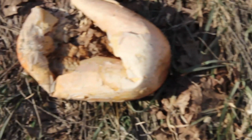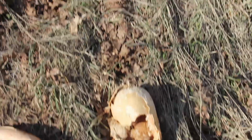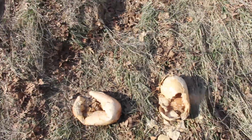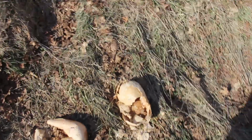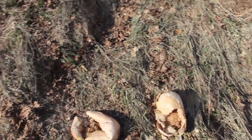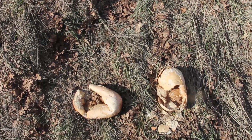I don't know what these are. Probably just some kind of squash of some sort. I thought they were pumpkins at first, but something's definitely broken them open and eaten them. Probably just some campers, but it is interesting. I mean, where would a Bigfoot get anything like that anyways? Anyways, just interesting what you can come across in the forest sometimes.